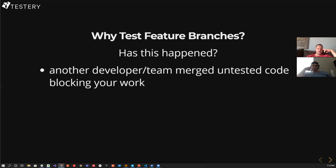Another developer or team merges untested code, and that means it's blocking your work. They put some half-baked feature out there, it's got critical bugs, and now you either can't build your project or you can't complete the item you signed up for because you've pulled in their work and now you're kind of stuck with it. This is one of those things that I consider just common decency, being polite and professional: making sure your stuff is tested before you push it off to other teams in your organization.